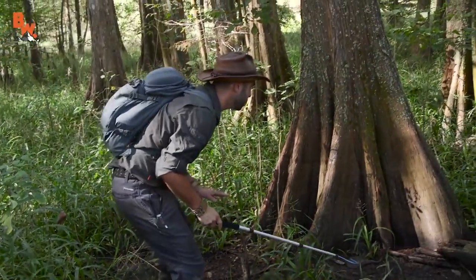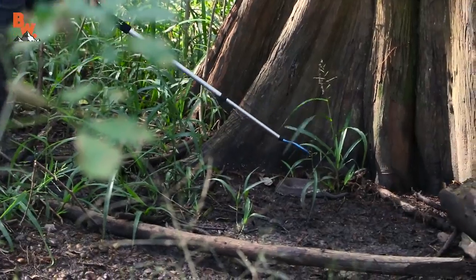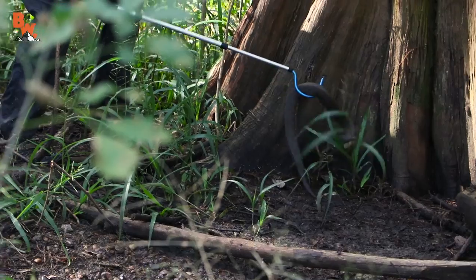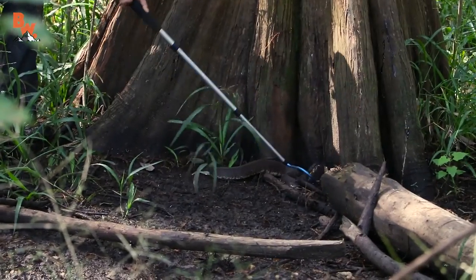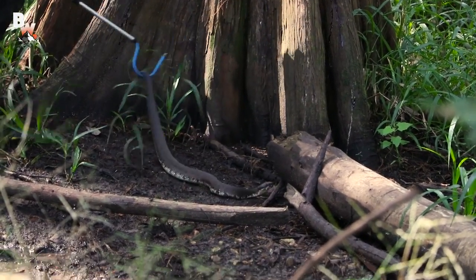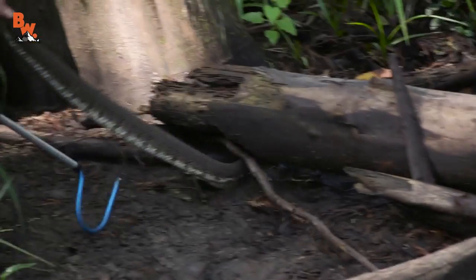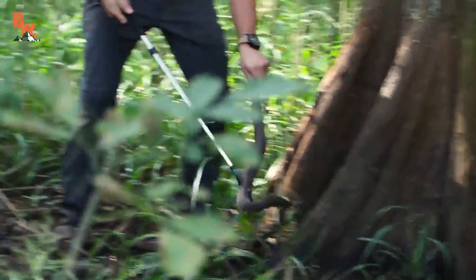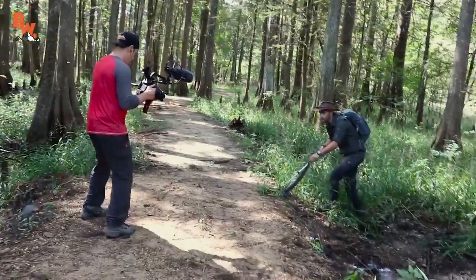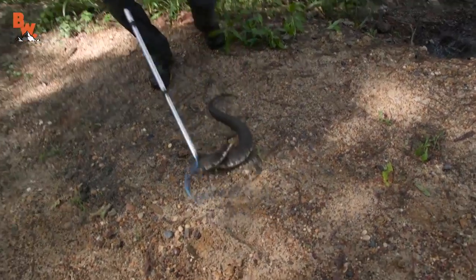Now, they usually move pretty slow. I'm gonna try to hook it and bring it up here onto the path. You ready? Yep. Careful. Oh, it's starting to move. Got my tail. Okay, there we go. Do not want to take a bite from this snake. That one will send you to the hospital. Okay, bringing it up on the path here. Wow, okay. Ooh, rattling the tail a little bit. That is a defensive sign.